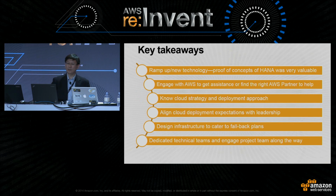Just a quick key takeaway. For any new technology, a proof of concept of HANA was very important. We did that with AWS, and we are very glad about the outcome. We also engaged with AWS to get the necessary assistance. If you're not familiar with deploying HANA on AWS, maybe you want to talk to AWS or get the right AWS partner. You also need to know your cloud deployment strategy: are you going to do hybrid, all-in, or something else? And then make sure it is aligned with your management.